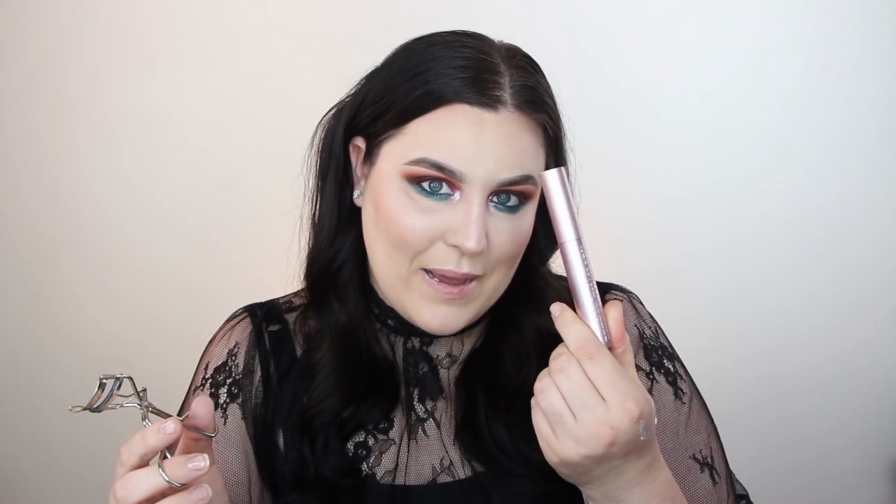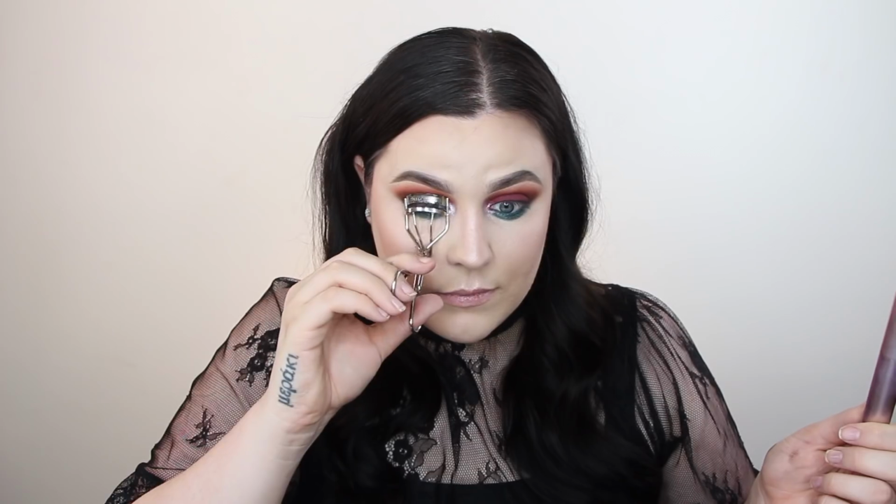I really do think the Roll-On Shimmer will eternally be the love of my life. It doesn't get better than that. At this point, I'm going to curl my lashes and apply some Better Than Sex mascara by Too Faced.